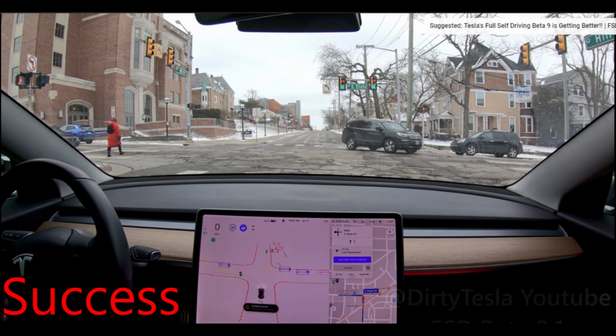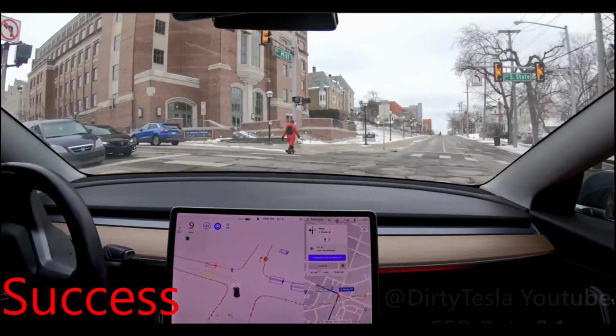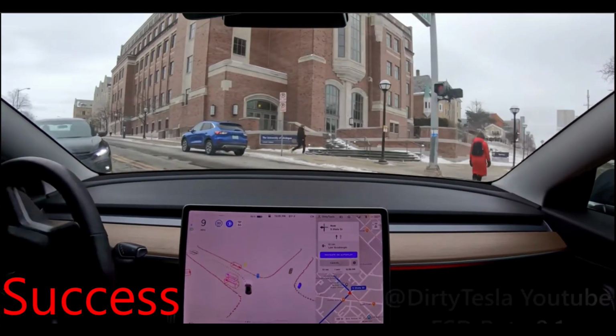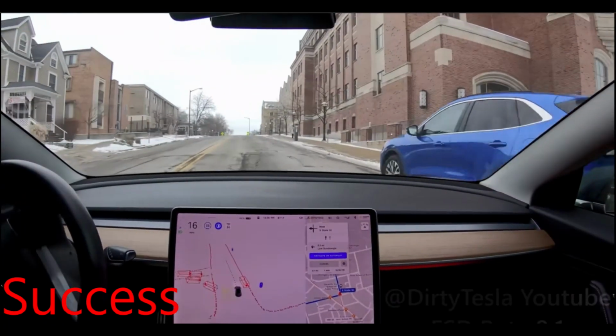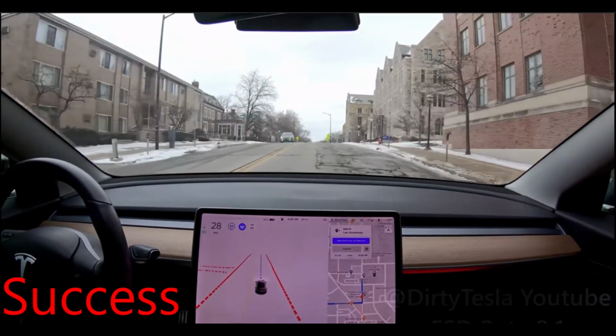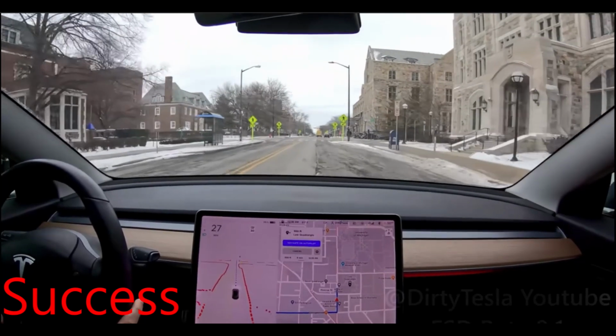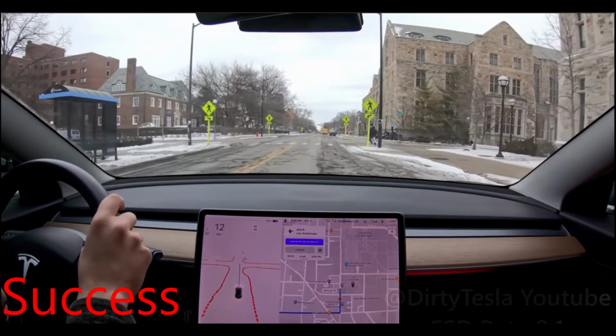So now is a good time to go, except there's a person crossing the street. I think I'm gonna have to, no, I did not touch the accelerator, and it's going a little weird, but hey, hey, hey, that was very impressive. I was just about to hit the accelerator. I was like, okay, this thing's not doing anything. And right when that person finished crossing the street, it did continue.